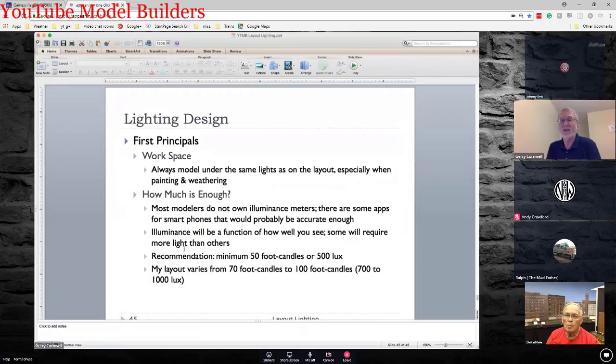Not quite caught up to you yet there, Miles. I find with about 70-foot candles, I can see really well. And still, if I'm going to be doing some really detailed work on the layout, I'll have a portable light, which makes it even easier to see. Your vision is so important.